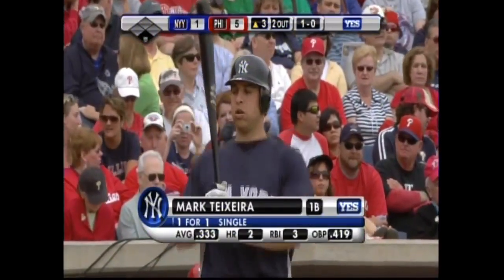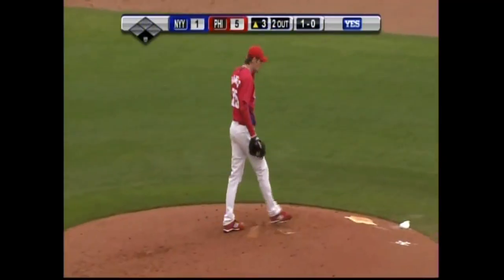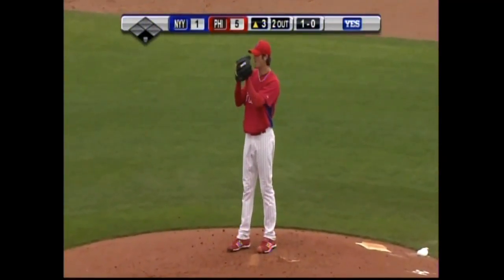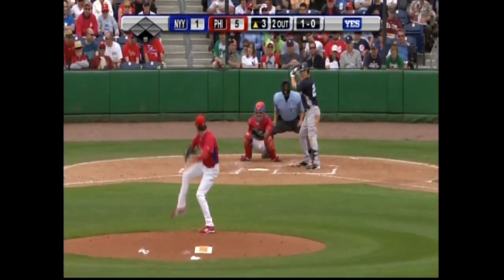And you see Hamels working on some of those off-speed pitches. He said he's trying to develop that cutter. Have you seen it much today? No, not yet. It's just something he can add to his arsenal.